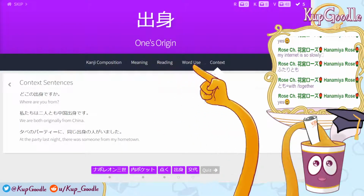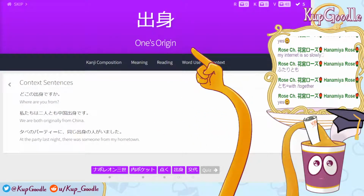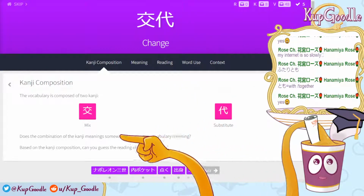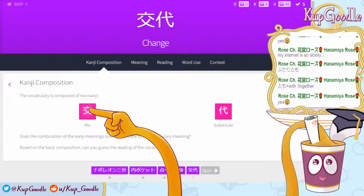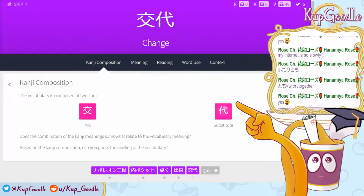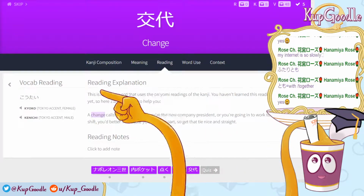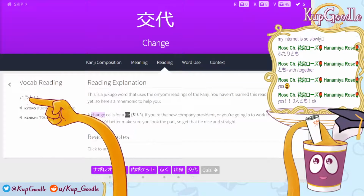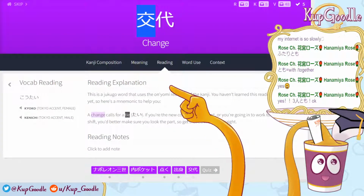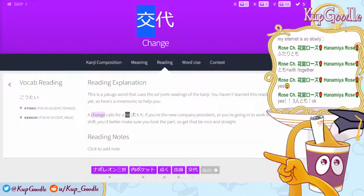So that is one's origin. Shushin. Change. This is mix. This is something with a G. And substitute. Tai. Koutai. Oh, do I already know koutai? So it works with three people.